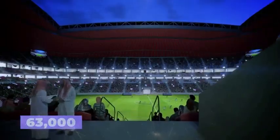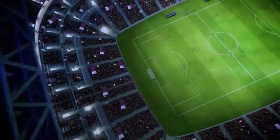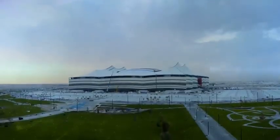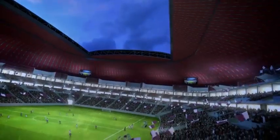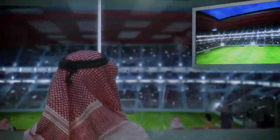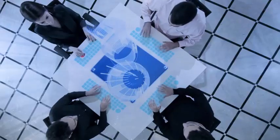It can hold 63,000 people. It's the second biggest of all the stadiums built, and indeed, it towers over the surrounding landscape. After winning its bid to host the World Cup in 2010, Qatar set about building their vision. In 2015, they awarded Dar Al Handasa, a Lebanese construction company, the contract to design and build the stadium.